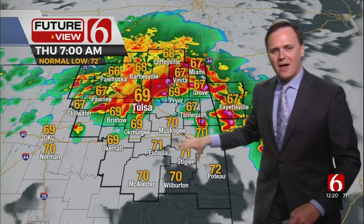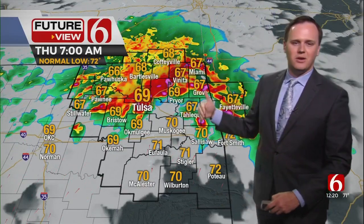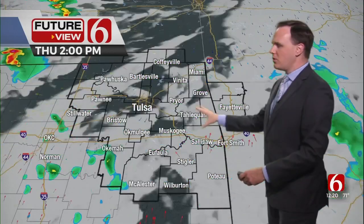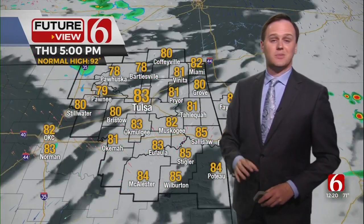Tonight into tomorrow morning, eventually similar to what we had this morning, a large complex of storms gets going in Kansas, drops south and east, and it looks like we could do what we just did this morning with that storm complex rolling through. Could be some strong to severe wind gusts with that tomorrow morning, and then that would leave us with some rain-cooled air again tomorrow afternoon.